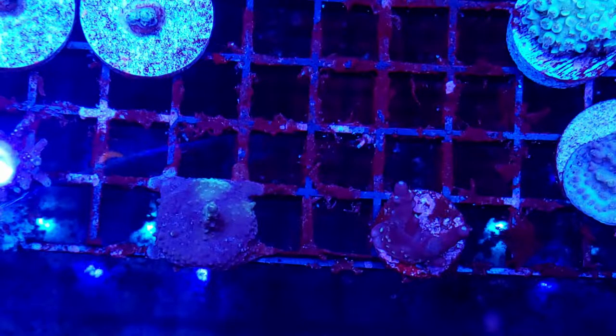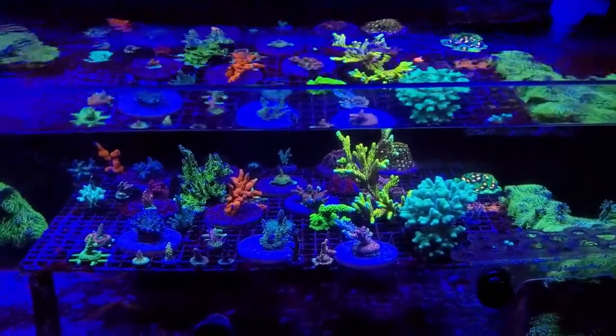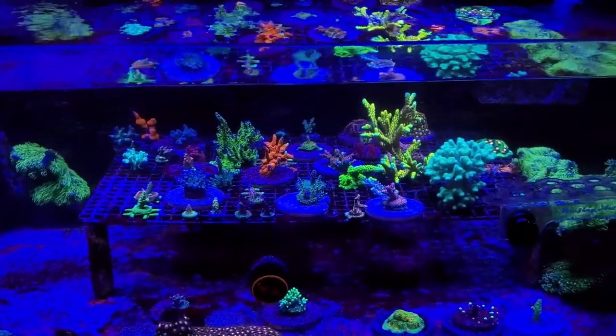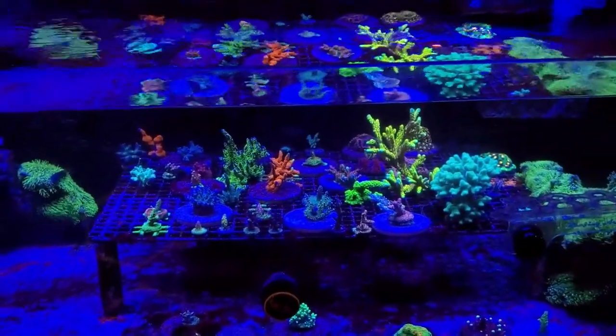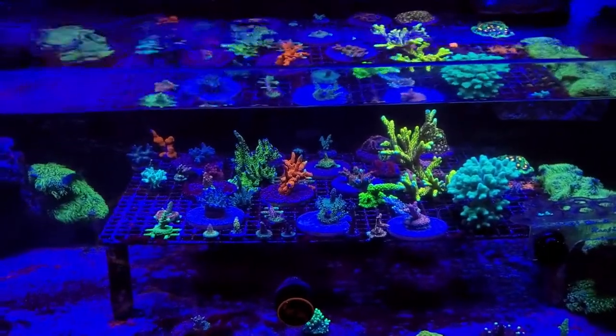The dinos off the sand bed and the main display went away. For the most part, the dinos dissipated, but not 100%, because even within that 30 days of stopping, I could tell the sand bed started to show some signs of dinos again, but I was not going to dose the Dino X again because it was not worth the risk to my corals.